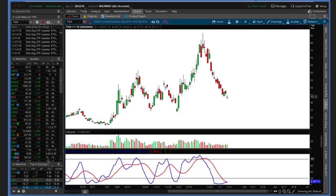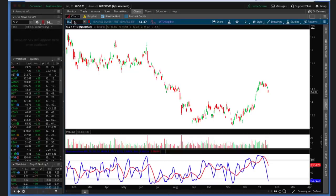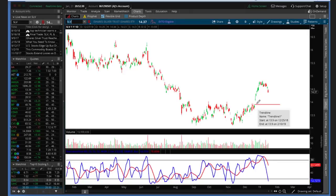Want to go SLV short? Okay, your target is 14 on SLV. All right, let's take a look at this. Now, remember, I'm looking to buy it, right? My idea is that SLV is going to pull back to this gap fill point. So I actually have my buy order already in. My buy order is in at 1390.